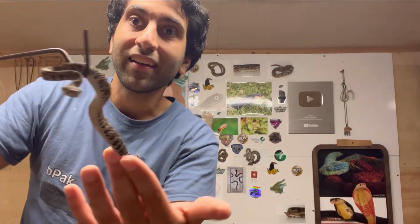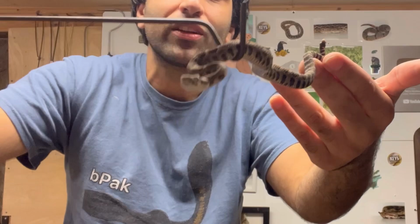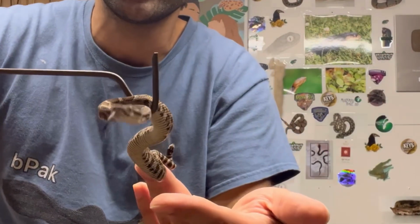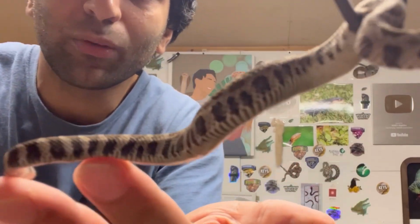Some new snakes, really? Yeah. Northern Pacific rattlesnake. Baby Northern Pacific rattlesnake. Look at how adorable this is. It's so tiny. Look at those slow tongue flicks. Look at the little button.